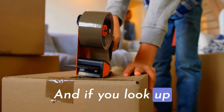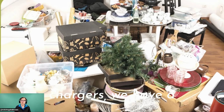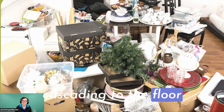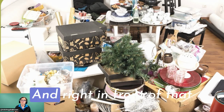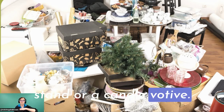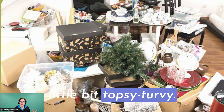And if you look up close to the front of the picture, you'll see some Christmas chargers. And on the Christmas chargers, we have a couple of dishes that look like they could go cascading to the floor and possibly just break. And right in front of that is a dumped over candle stand or a candle votive. All right, so stuff has already been a little bit topsy-turvy, okay?